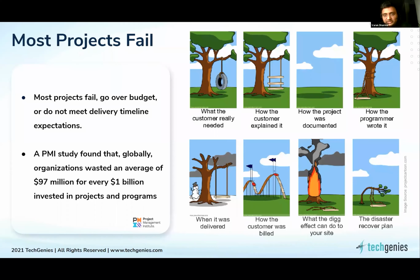So the next picture shows how the project was documented. We cannot see any documents here. We don't have any baselines here. So lack of communication, a lack of baselines, documentation, and definitely I do not see any iteration coming here. So there is no going back and getting feedback from the client. Had it been there, definitely this picture would have been much better. So these are the 3 main root causes I see here.